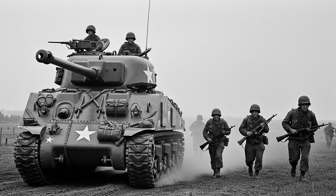The once dreaded Tiger tanks, which had dominated the battlefield since their introduction, were now viewed with significantly less fear by American troops. The psychological impact of this shift could not be overstated. Allied soldiers now had confidence that they possessed an effective counter to the most powerful German weapons.